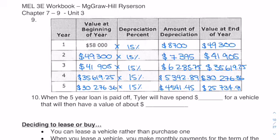All right, so our table is now completed. So we see here that Tyler will have spent, so our value from before, $60,840 for a vehicle that will have a value of about $25,734.91.